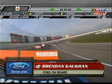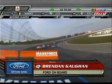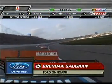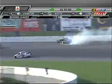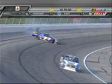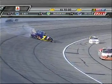Ford on board of Brendan Gaughan, taking a look back at the field behind him. Brendan Gaughan running 4th, so McCumbee behind him in the red truck, the one closest to him. Problems again. We've got the 7 into the wall. Andy Lally backs it into the wall. That brings out our 8th caution of the day.